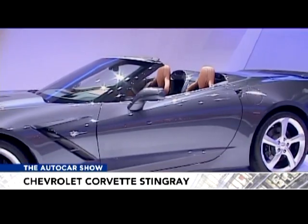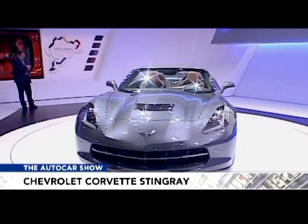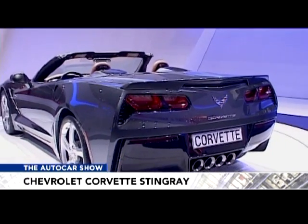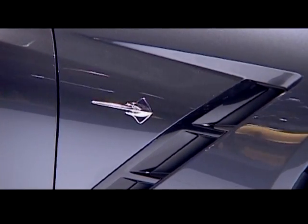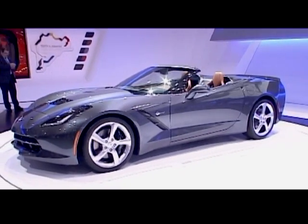Chevrolet tried to woo the European crowd with this, the Corvette Stingray convertible. This 450 horsepower American muscle car dropped its top for the very first time in Geneva. It also features more luxurious interiors and of course its improved dynamics will appeal to buyers in Europe.